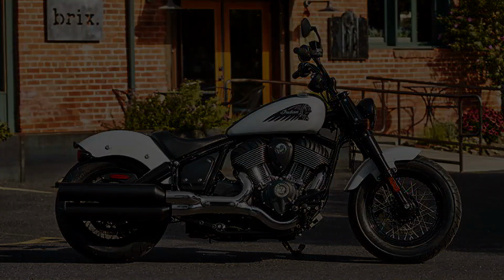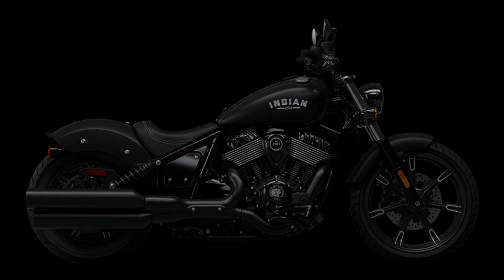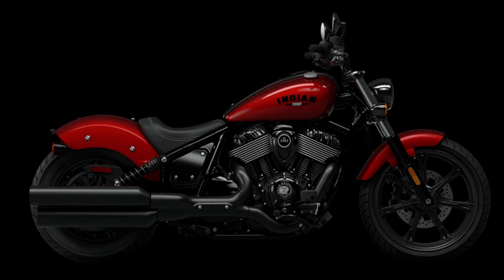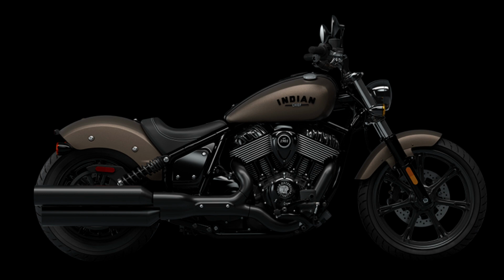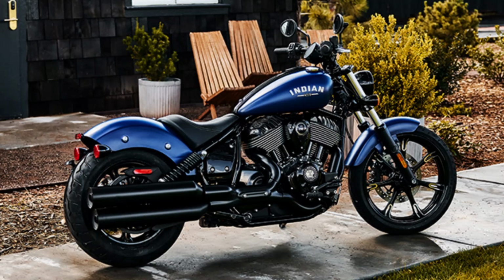Moving on to the Chief Dark Horse. With the Chief Dark Horse, we upgrade to the Thunderstroke 116 engine. Price ranges from $18,500 to $19,500 depending on color, which is $500 more than the 2023 model. ABS is standard on the Dark Horse. It weighs 670 pounds, is fully blacked out, thus the name Dark Horse, of course. Colors are black, blue, red, and sandstone smoke.